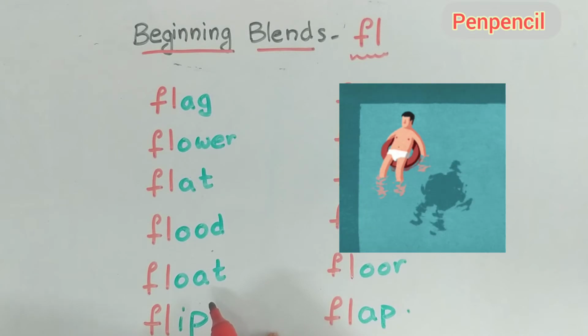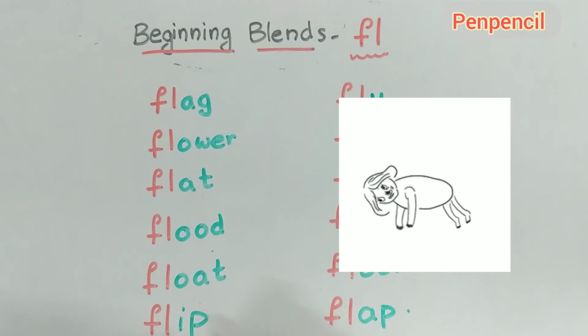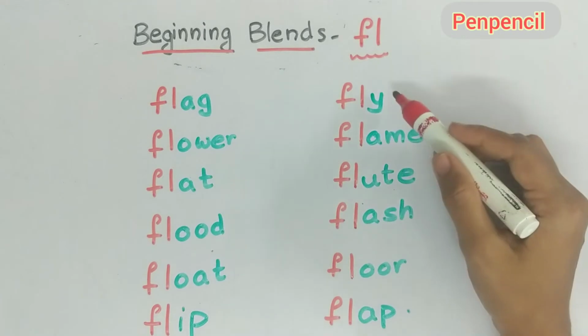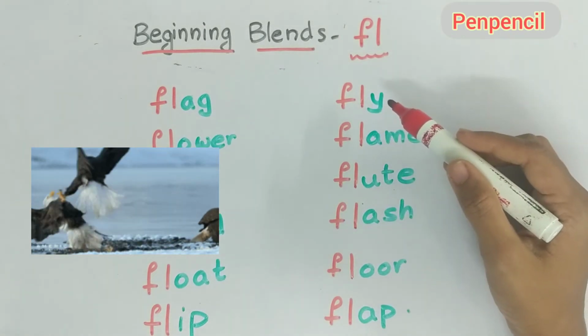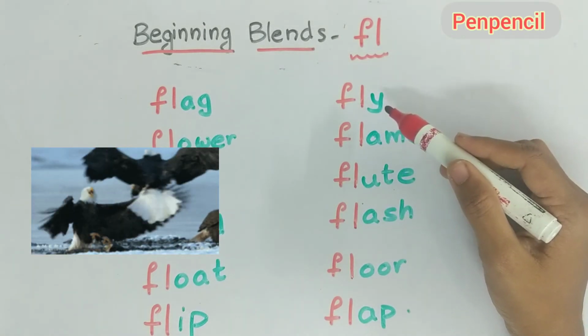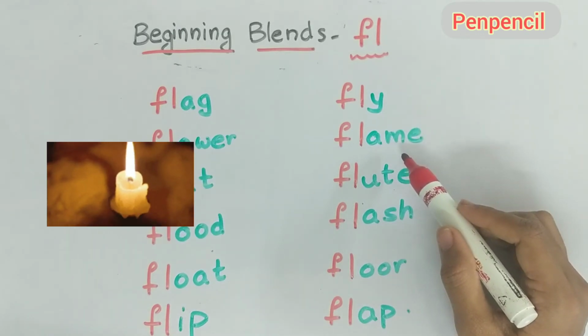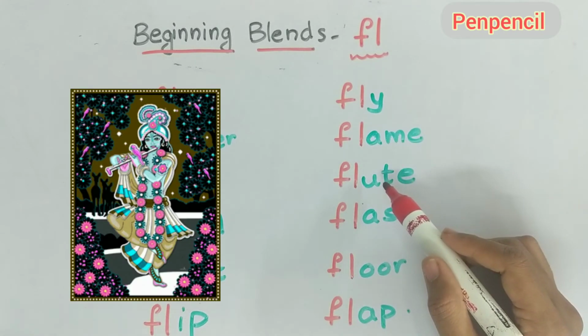Float, float, float. Flip, flip, flip. Fly, fly, fly. Flame, flame, flame. Flute, flute, flute.